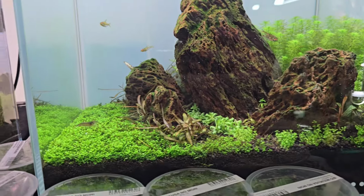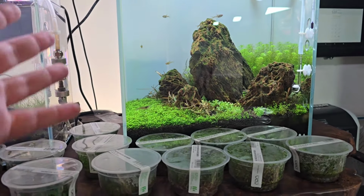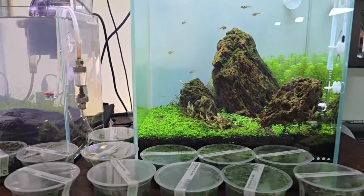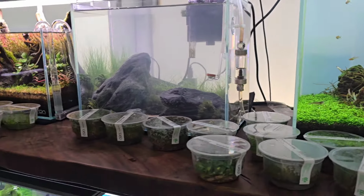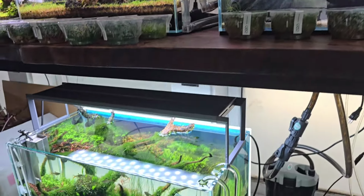And the other thing to remember is some of these tanks, their whole life for 6 months or a year or 2 years is to grow out for one picture from one angle for a competition. So it's not always grown out the way you would expect, where every angle looks the way you would expect.